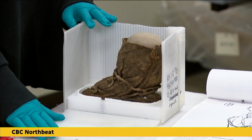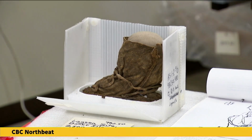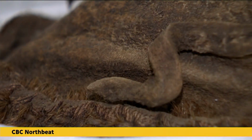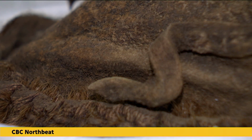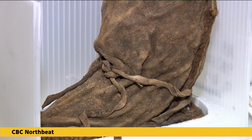It's incredible. And this is how many years old? It's 2,500 years old. Wow. So it's one of the oldest pieces of footwear in the country. In the whole country, eh? That's pretty incredible. Ryan, tell me, what do you know about this object?